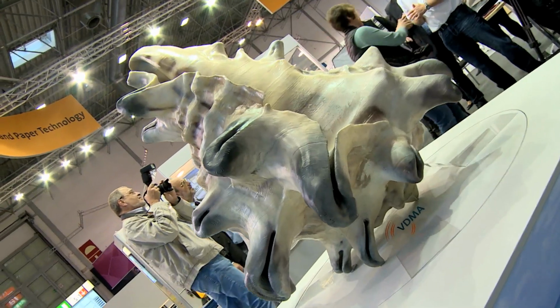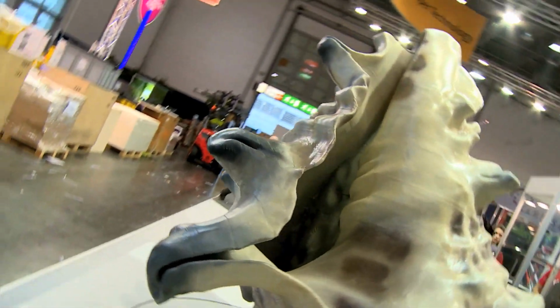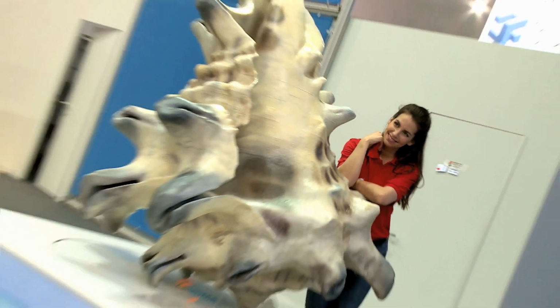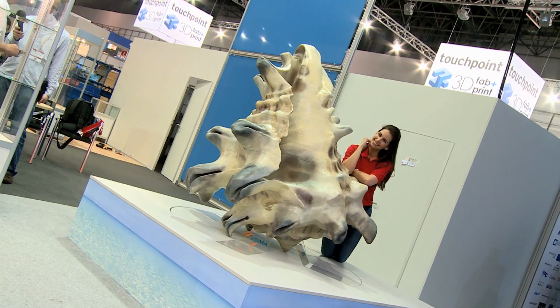At 33 hours print time, this man-sized replica of a prehistoric shell is not one of the fastest print results, but probably the biggest. But of course, there's a quicker way.